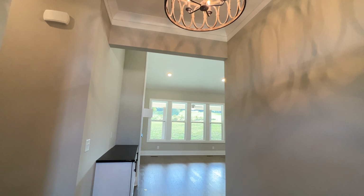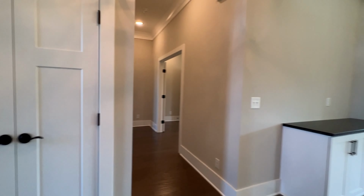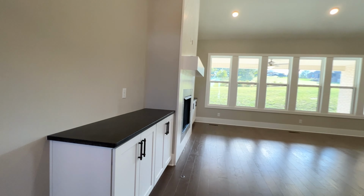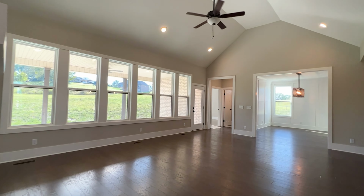Stepping inside the home, the first floor contains 3 bedrooms, including the primary suite, 2.5 bathrooms, kitchen, formal dining, utility closet, along with a few storage closets. As you tour the home, enjoy the custom touches, especially the carpentry.